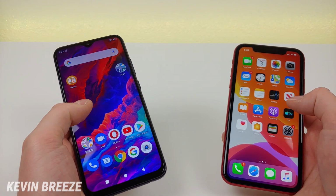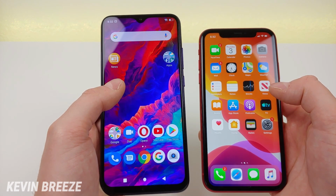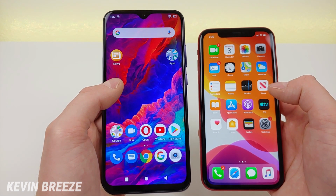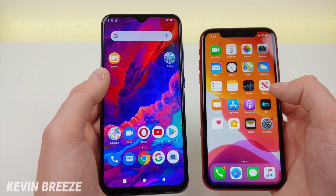Now I already talked about the front here quite a bit. We do get a larger display with the BLU G9 Pro at 6.3 inches versus 6.1 inches with the iPhone 11. But another thing too to keep in mind is that with the significantly smaller notch with the G9 Pro, we get even more screen real estate to use.